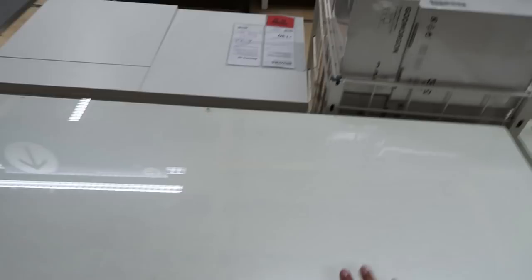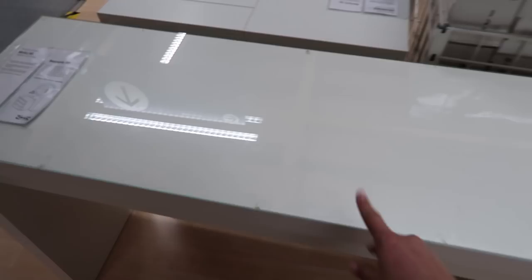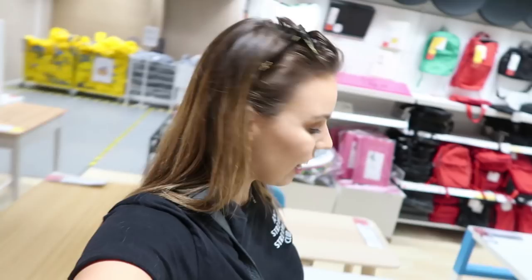I actually already have this one. This is what you see in the background of my face cam at the moment. And this is really, really rickety. This one's more expensive considerably, but I feel like it's a lot better quality. It has a gloss finish, so it's gonna be really easy to clean. And it just feels way more sturdy.